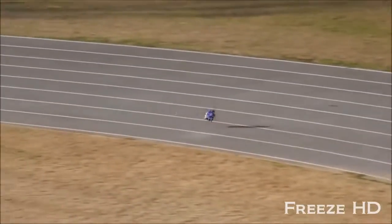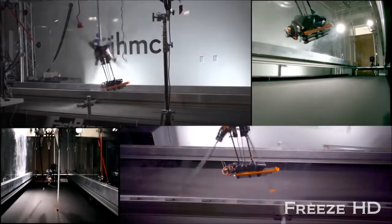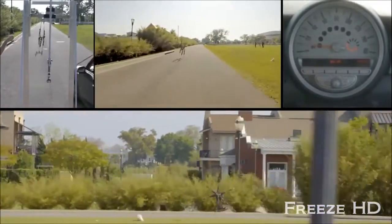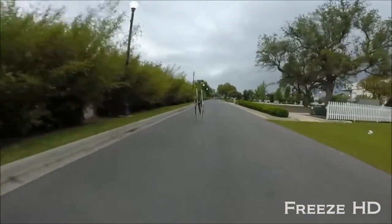During our research effort, we broke the world speed record for legged robots. We reached speeds of 45 miles per hour on a treadmill and 25 miles per hour in outdoor testing. Outrunner is the only passive running robot. It's inherently stable at running speed.